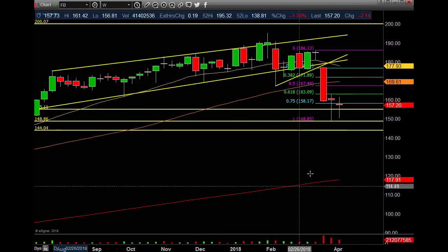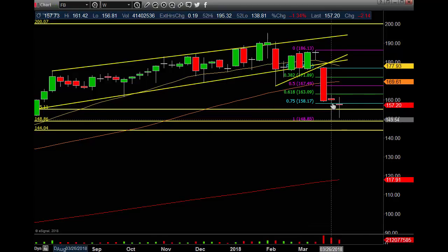Weekly close still okay. Have a little bit of a doji, have a little bit of a tail. This one stayed all right though. You know, it's not the end of the world. We did close below the 750 retrace, and we're down in this lower range. Yeah, you know, that's bearish, guys. If we retrace on this, we'll be writing calls or buying puts on Facebook. And we'll see where this goes.